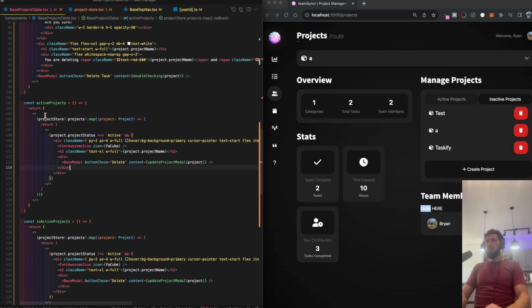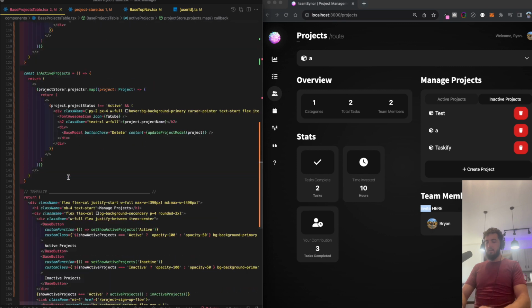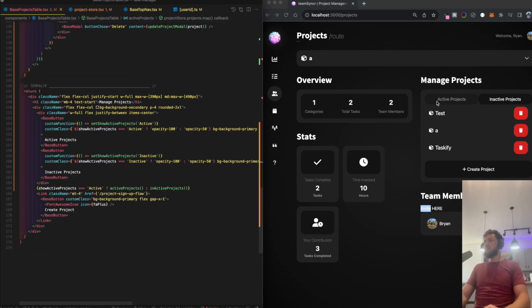But let's go ahead and also gap these buttons a little. Gap 4, just so we can see a little bit of room maybe.